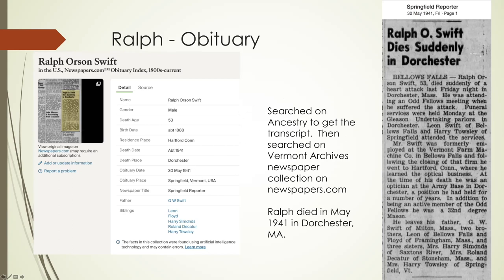And then I did find an obituary for him. Just a note about finding things: I searched on Ancestry, which gives you this transcript here on the left. But in order for you to see it, if you click on the link over here on the left, it'll take you to newspapers.com, which is a company owned by Ancestry, but not included in an Ancestry subscription. So it's not in the library subscription, and it's not in a home subscription. It's an extra fee. But once I knew what newspaper to look for, the Springfield Reporter, I went into the Vermont Archives newspaper collection that you can get for free on newspapers.com. And then I could find his actual obituary, and that he died of a heart attack, basically. So anyway, just a little bit about searching.